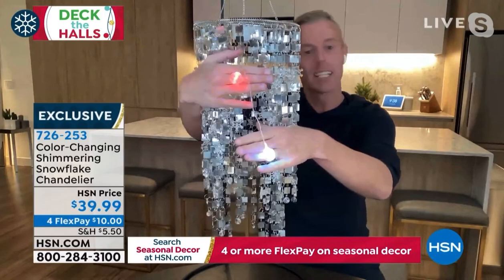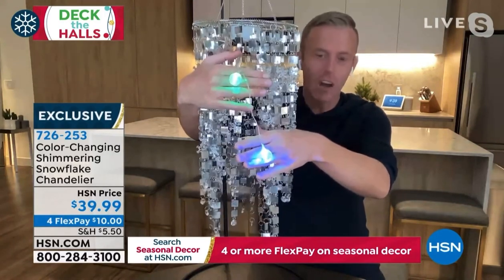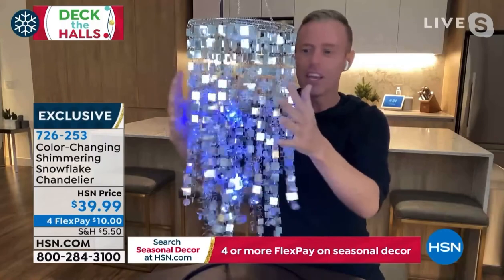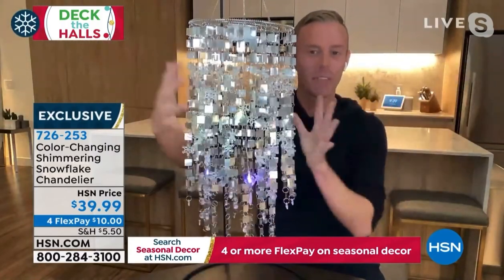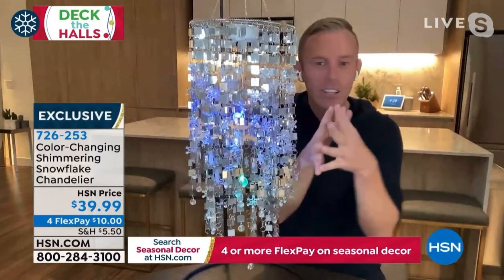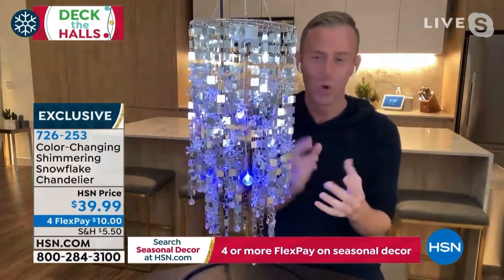They color morph. That's why we put color changing on your screen. So they rotate gently and softly through 6, 7, 8 different colors, depending on how you categorize your colors, right? And then as they fall to the center, they sort of disappear. So when the sun hits it in the daytime, it shines and glimmers and shimmers, right? And then at night, those LED globes shine from the inside out. So it's basically like getting 2 chandeliers in one.